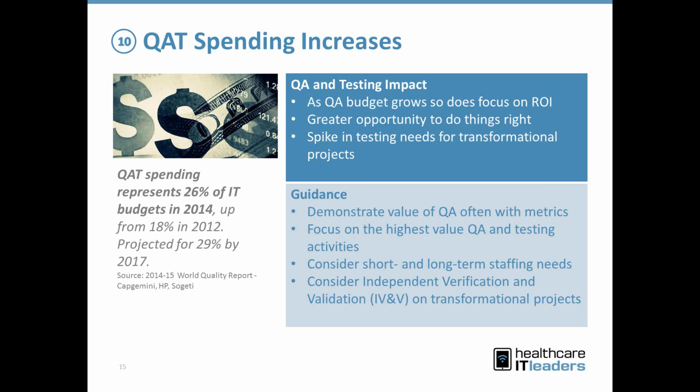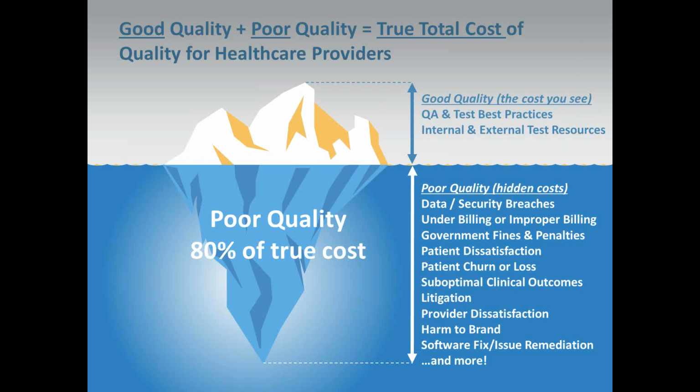And let's look at the big picture, Alex. Next slide. Above the surface, QA investments to ensure good quality are just the tip of the iceberg. Below the surface, if quality is ignored, the costs of poor quality, such as underbilling, lower reimbursement levels, suboptimal patient care, and even litigation and fines, can be disastrous. In the end, the most important thing to remember is to be patient-focused and to be business-focused in your QA and testing activities and investments. Best of luck in 2015.